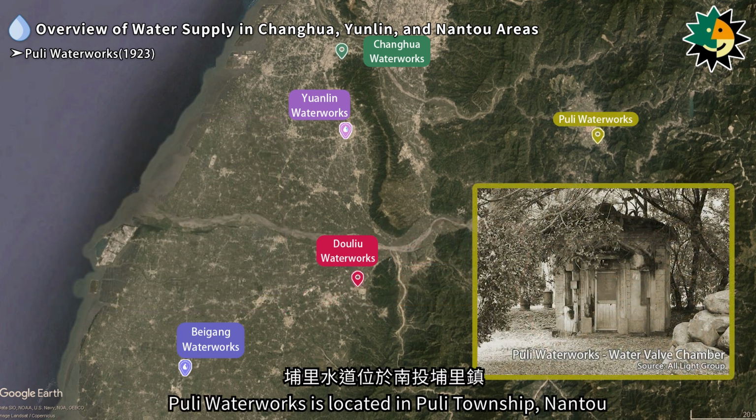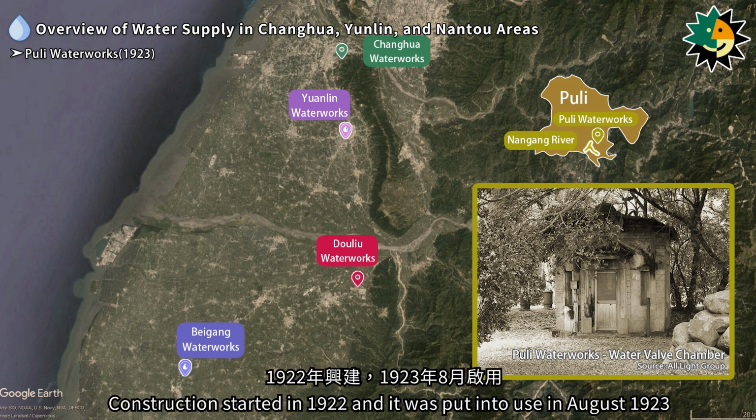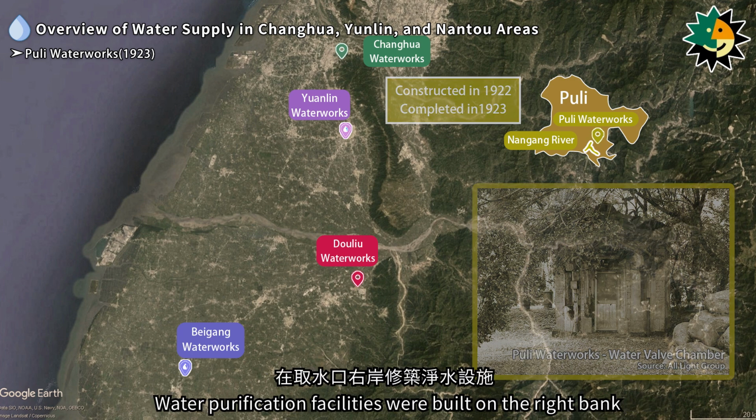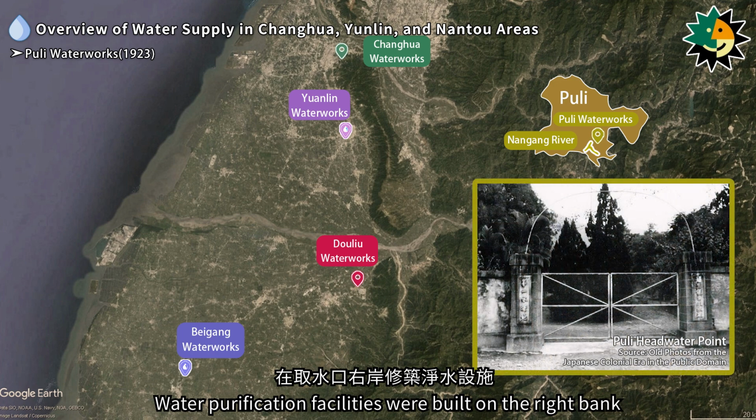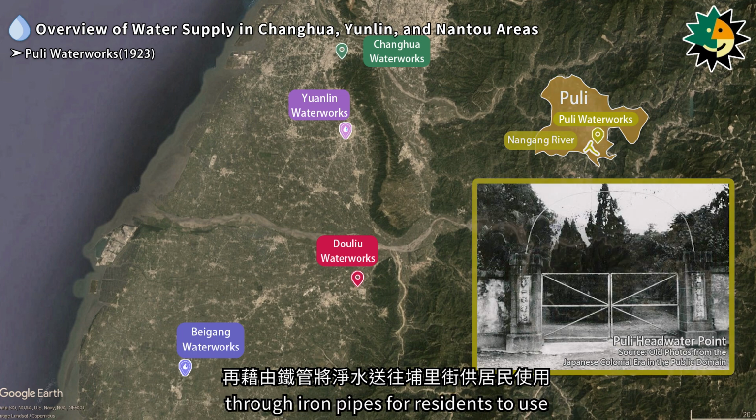Puli Waterworks is located in Puli Township, Nantou. Its water source is Beigang River. Construction started in 1922 and it was put into use in August 1923. Water purification facilities were built on the right bank at the water intake point, and filtered water was transported to Puli town through iron pipes for residents to use.